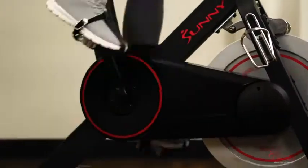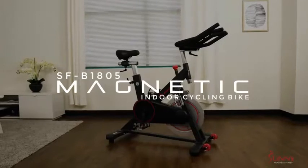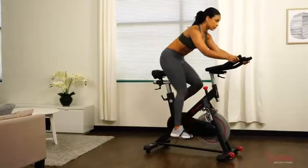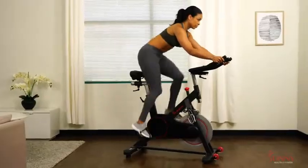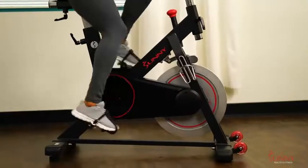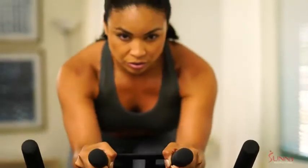Push yourself to become stronger, faster, and better with the magnetic indoor cycling bike by Sunny Health and Fitness. Experience a high-intensity workout that supports multi-hand grips, high-interval training, and micro-adjustable resistance. The magnetic resistance creates an unbelievably smooth and silent ride, helping you achieve a better cardio and metabolic fitness routine.